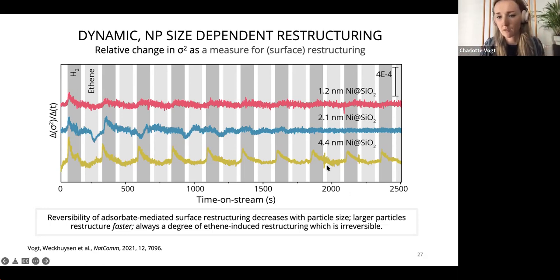Here, a large, medium, and small nanoparticle were plotted, and we can see different trends in the kinetics of the restructuring that's going on in these different nanoparticles. Three different things we could observe. Firstly, adsorbate-mediated surface restructuring decreases with smaller particle size. So we can see less restructuring for smaller nanoparticle sizes, interestingly enough. Larger nanoparticles restructure faster.